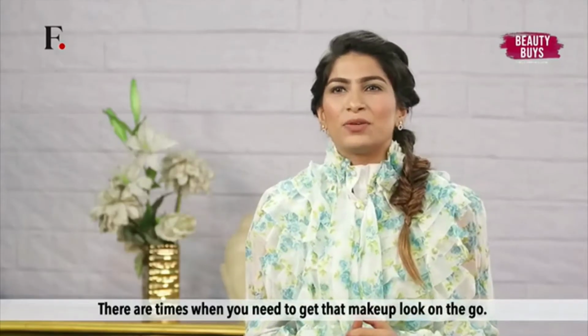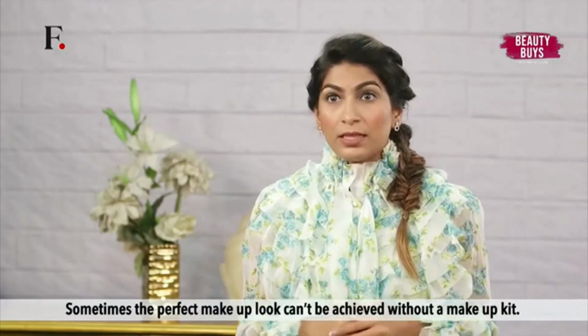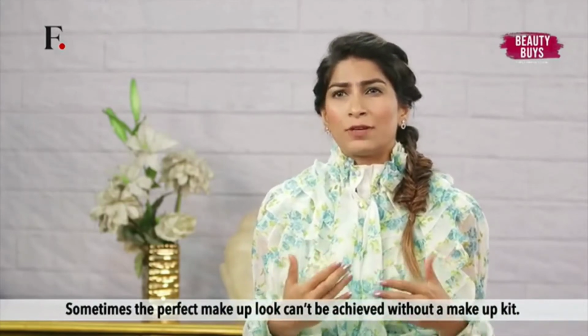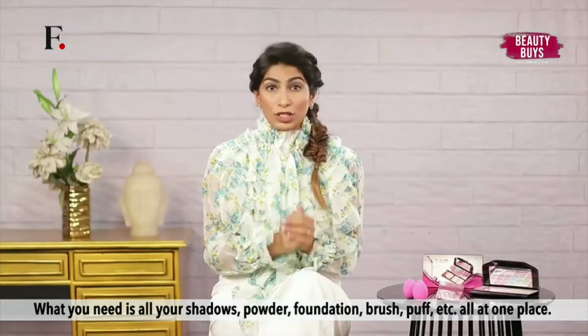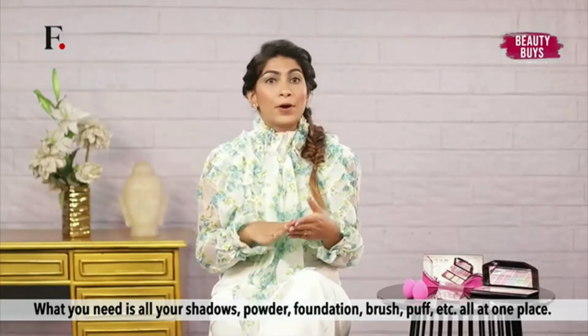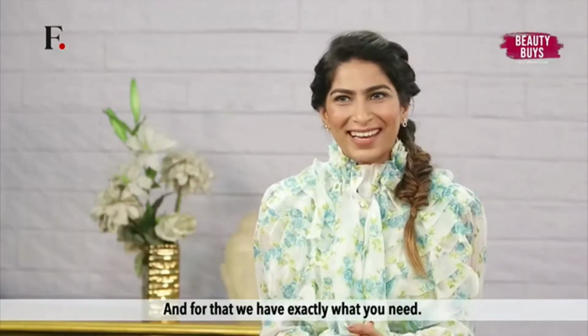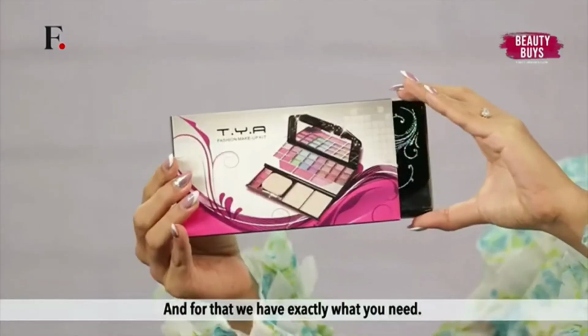There are times when you need to get that makeup look on the go. Sometimes, the perfect makeup look can't be achieved without a makeup kit. What you need is all your shadows, powder, foundation, brush, puff, etc. all in one place. And for that, we have exactly what you need.